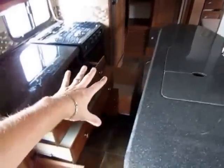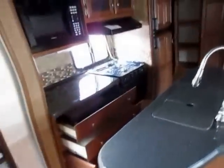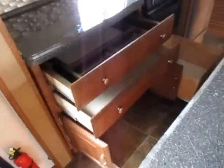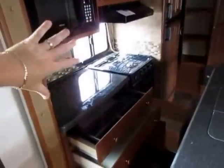Now, one of the best parts of the island kitchen is that organically it keeps the cook here and everybody else flows around. People don't interfere with the cook in a camper with an island kitchen. Little detail thing, by the way. Little pull-out sprayer faucet on here. Killer storage. Now, the best part of the island kitchen floor plan is that it requires an extra slide over here. And that gives you all this extra storage space that you just otherwise wouldn't have.